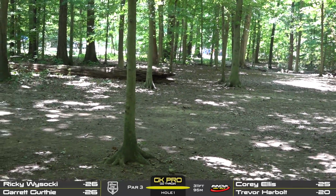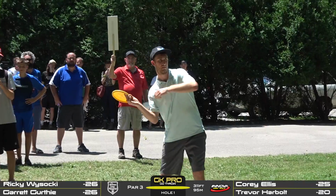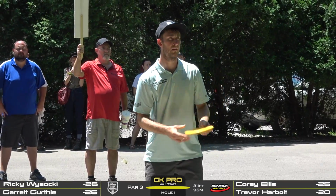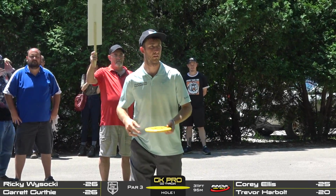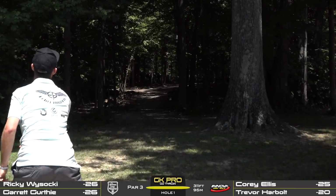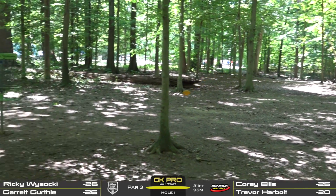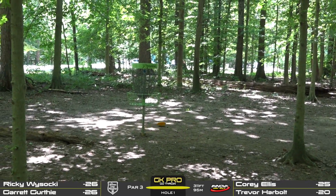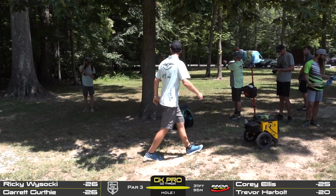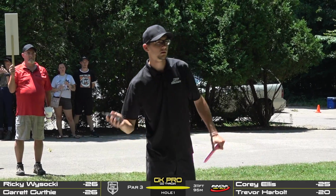And Garrett looks like he got, I don't know if that's a fortunate kick or not, but he'll have a circle 2 look at it. It kept him just a bit short, but like you said, he still does have a look. And Ricky here going with his pig. And this looks to be just right. Yep, and just right is right. That's a perfect shot. Yeah, can't draw it up much better.